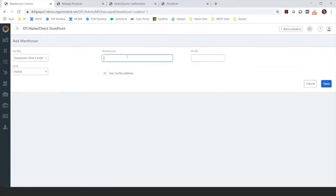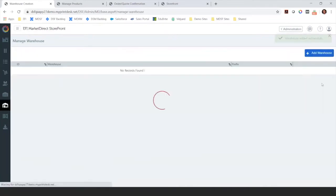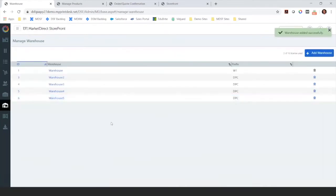Let's call this Warehouse 5. Prefix is DPC for Downtown Print Center. Save. So now I've created a warehouse, which is fairly simple. And now I need to create a location for the warehouse and really map out what that warehouse looks like. So I'm going to go up one to Warehouse Location.